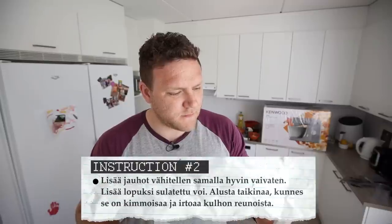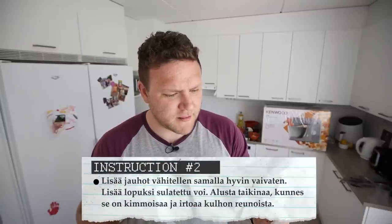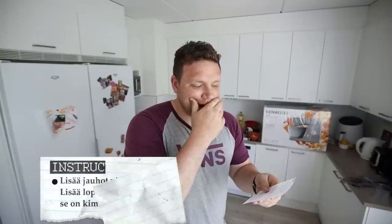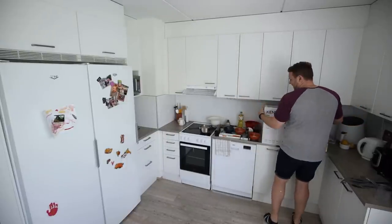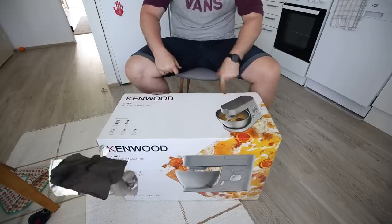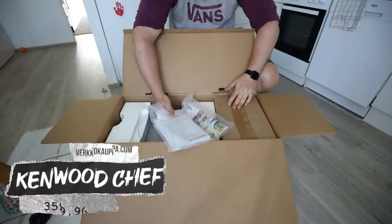Lisää jauhot. Vähitellen samalla hyvin vaivaten. I think this is that I start adding the flour. It doesn't say there's two types of flour in this recipe, but I guess I'll just chuck it all in. I think it's telling me that I need to knead it well, but I have a machine for that now. Finally! Oops. I should probably read this.